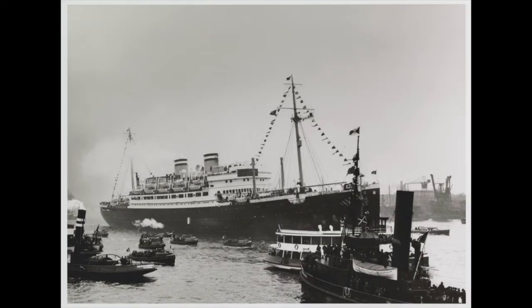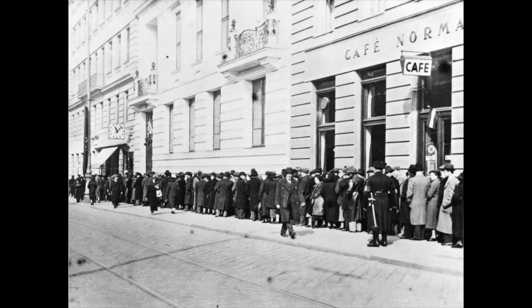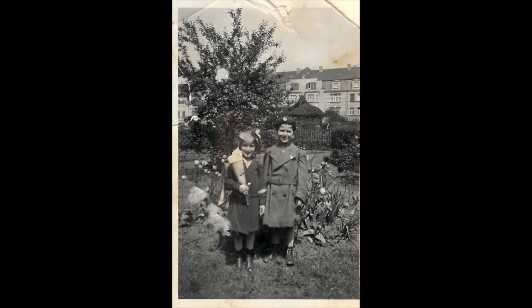The photograph of the refugees on board the St. Louis, as well as the photo of people queuing for visas in Vienna, offer excellent opportunities for discussion. Another entry point is through the testimony of Gita Rossi-Zalman. Gita tells the story of leaving Germany with her brother on the Kindertransport.